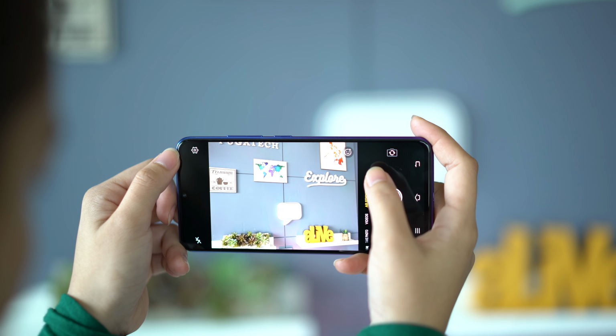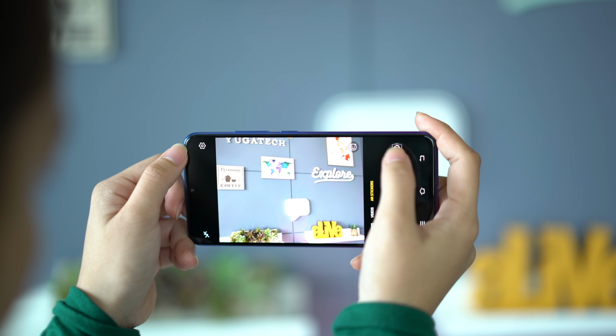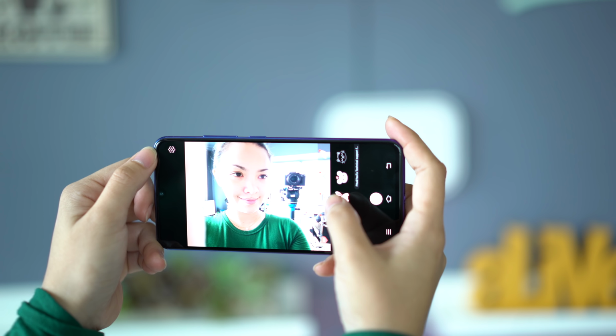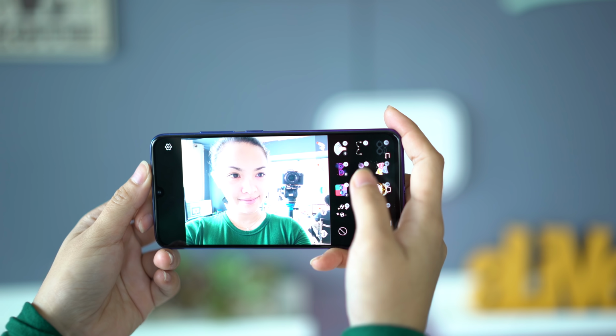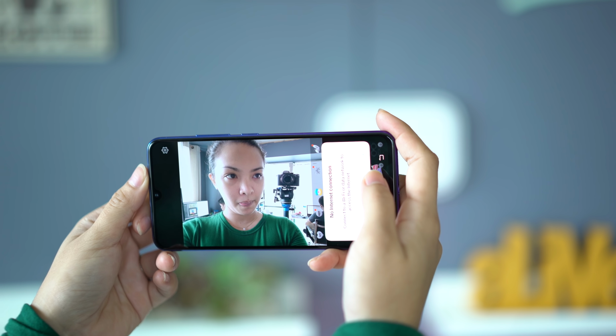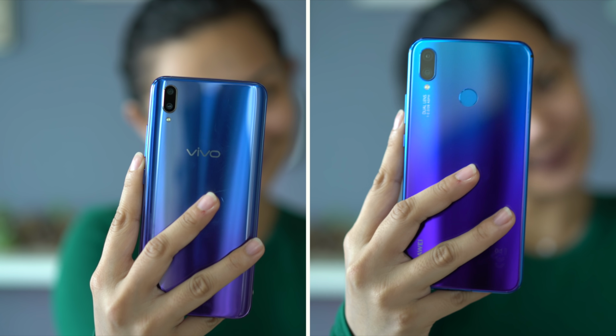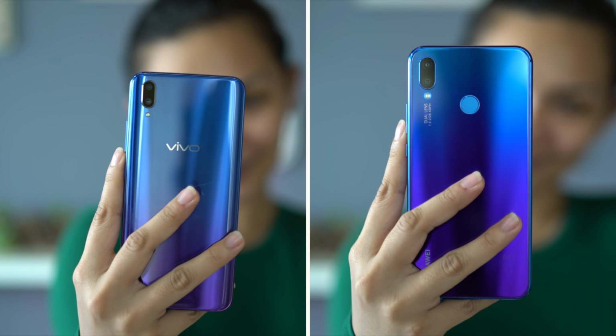Both of these phones also have AI capabilities. Huawei focuses a lot on scene recognition, while Vivo's AI has emphasis on artificial beautification, so let's see how this pans out. Let's compare the sample shots, starting with the front cameras.